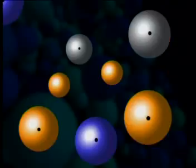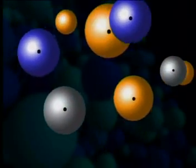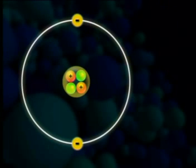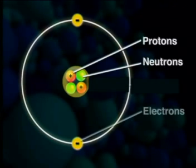Let's begin by recapping what we know about the basic model of matter. You should recall that matter is made from very small particles. The smallest building block of matter is called an atom. Atoms of different elements have different size and mass. Remember, the atoms of each element have different numbers of subatomic particles. There are three basic subatomic particles in an atom: the proton, neutron, and electron. The proton is positively charged and the neutron is neutral.